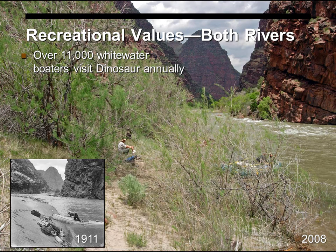We have 11,000 or so whitewater boaters that visit Dinosaur every year. About half of those are private boaters. A significant number of those private boaters have been visiting Dinosaur for decades. We certainly have a part of our boating community that remember what the rivers looked like as far back as the 60s or the 70s. They've been aware that things are changing.